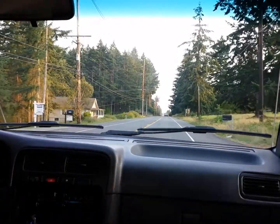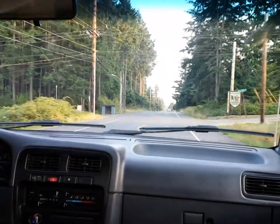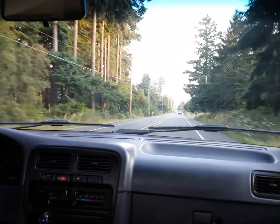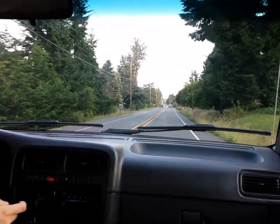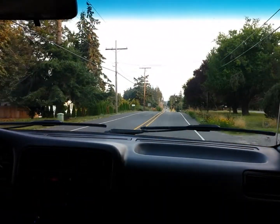Not much to the interior. The previous owner put in a Pioneer stereo. Other than that, everything's stock with this truck. Everything in here does work. The only thing that does need fixing is the bulb behind the temperature controls is burnt out. Other than that, everything in this truck is original.